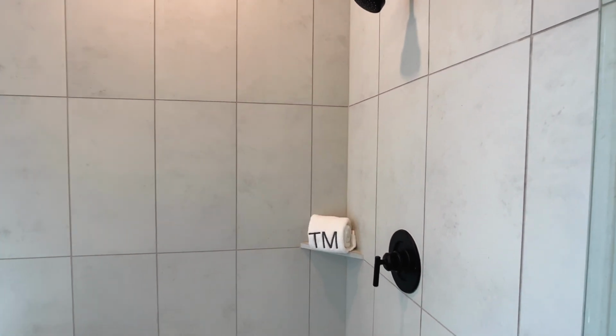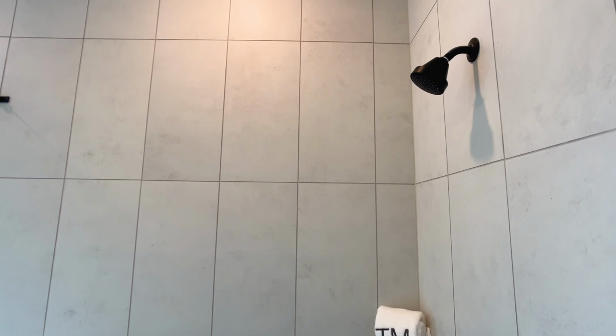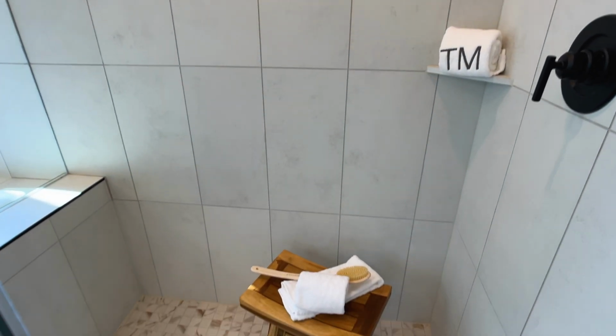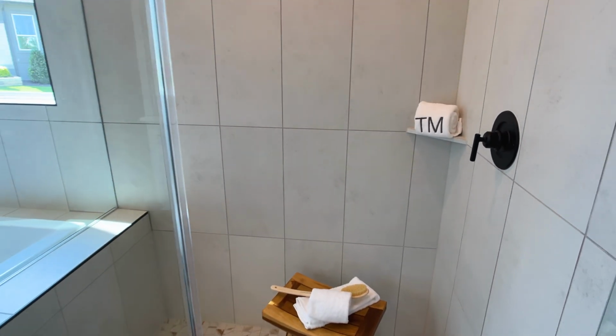So here you are, close-up of the shower. I do really like this vertical tile. It just makes your eye go up, and it is just such an inviting spa-like bathroom feel in this home.